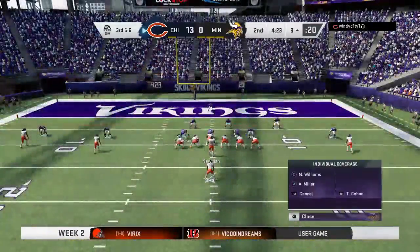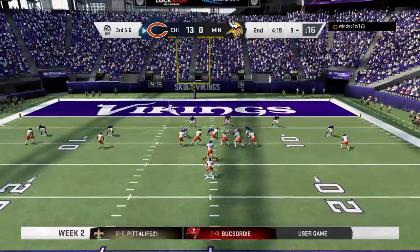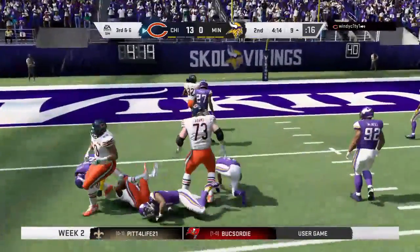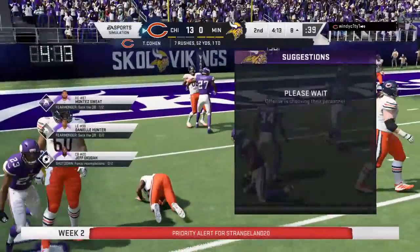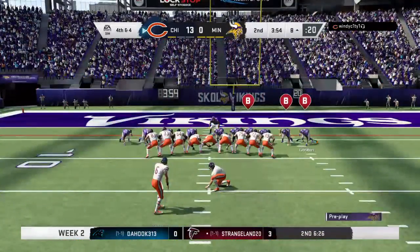The Bears on 3rd down. They've hit 2 for 4 thus far. This will be 3rd and 6. On 3rd down, a run with Cohen. And running room hard to come by here. He gets it down to the 8. Just a gain of 2 there, and it's going to bring up a 4th down.